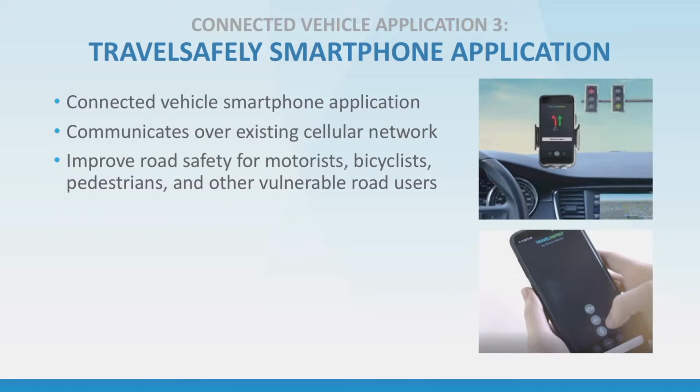So we were just focusing on the direct communication, and what if you don't have access to a smart car? Not everybody's driving the newest, latest, greatest Audis. But we have connected vehicle technology that can be used directly on your phone. We've got an application, the TravelSafely smartphone application, that is a true connected vehicle application. It allows you to have that communication when you have these devices in the field communicating with one another. Peter will talk a little more about the network and the cellular usage, but the real goal is to improve road safety for motorists, cyclists, pedestrians, any vulnerable road user.